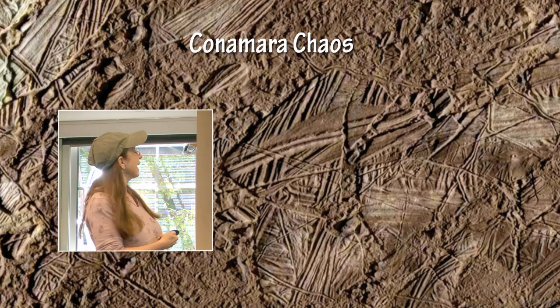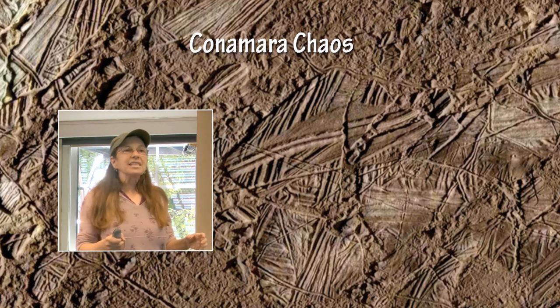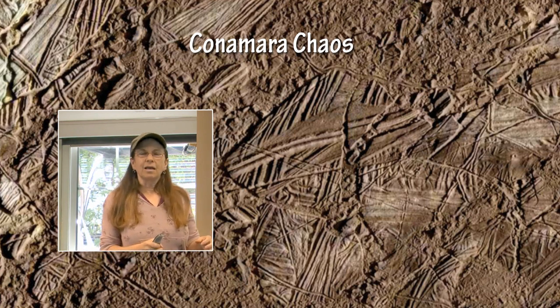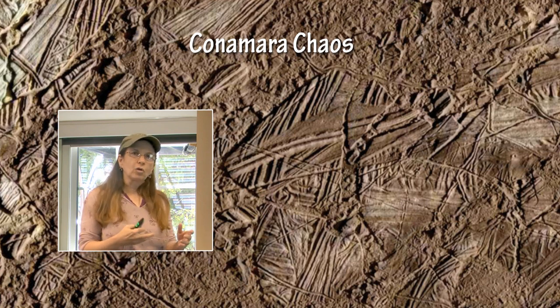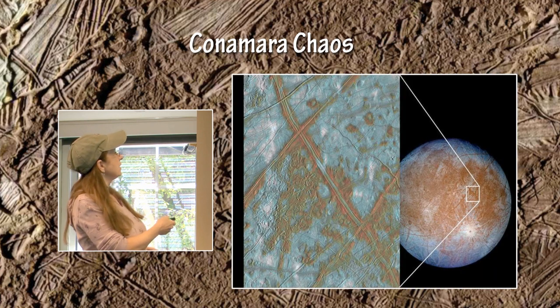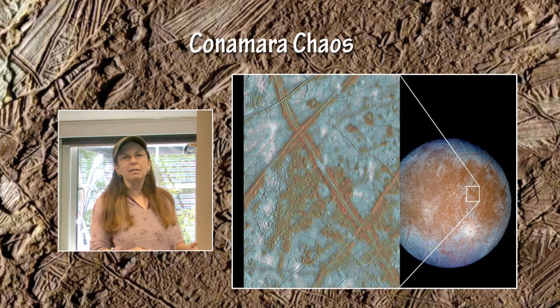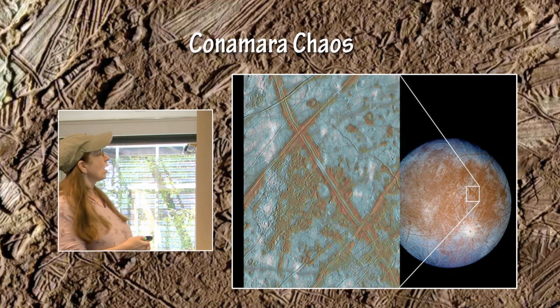And the Conamara Chaos are large areas where it's very similar to places like the Arctic ice sheet here on Earth, where during the seasonal changes with the melting of the ice sheet, big blocks of ice grind and crunch, and then it refreezes and it leaves these big blocks all tilted and rotated and half submerged. The same thing is going on here. These big blocks of ice have been partially melted, moved around, tilted, rotated, and then reform.